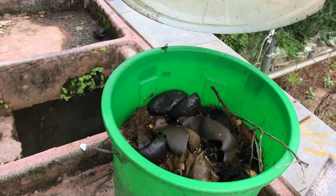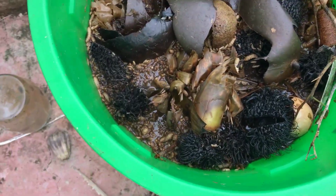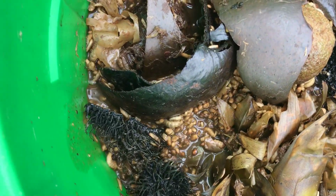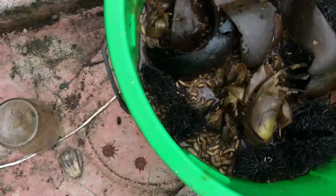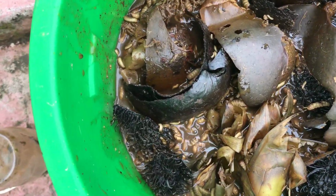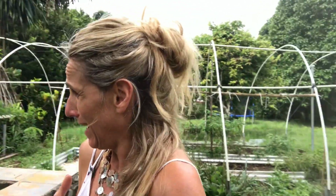Oh my goodness. Okay, don't look at this if you have a weak stomach. Oh my goodness. You see? Oh my goodness. Okay, so the bucket is moving. And the bucket is moving, literally. And I have to empty the thing. And I didn't do it for I don't know how long. And I don't want to.